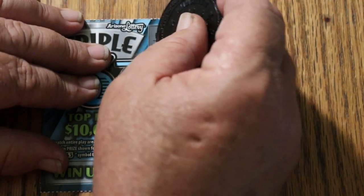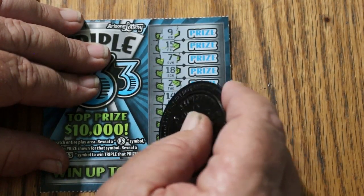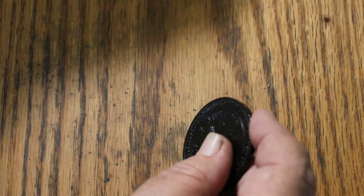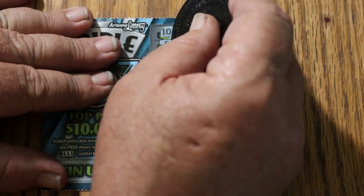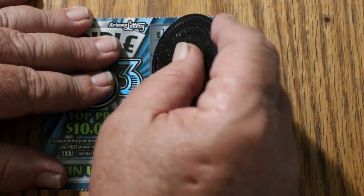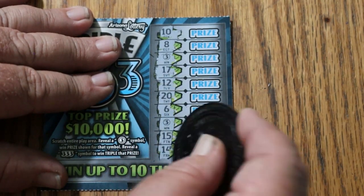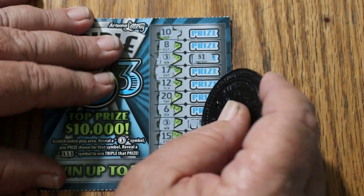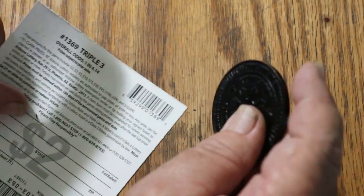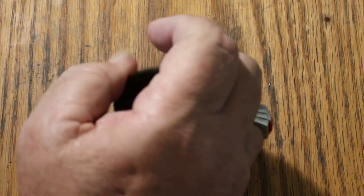Here we go. Nope. And there's a win. Overall odds light is now off again. And another one. So we got two on this one. What are we getting? Dollar and a dollar for two. That's okay. That goes in the good pile.